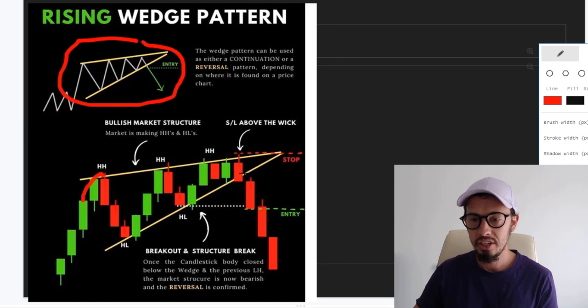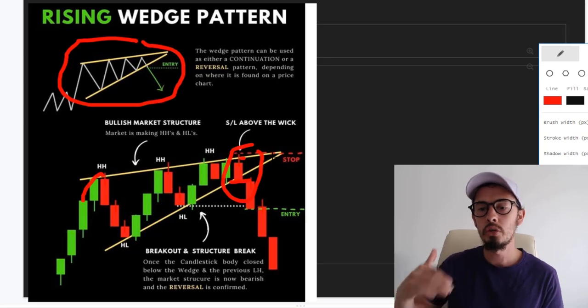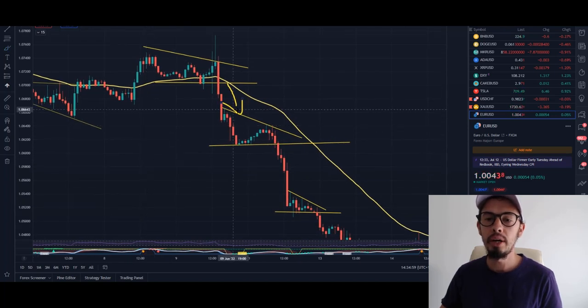So this candlestick closed below this wedge. How do the candlesticks close? The green candlesticks open in here and close in here. The bearish or red candlesticks open here and close here. So in this case, this candlestick closed outside this wedge on a downside, and that's our confirmation. Now let's take a look at some real life examples, like my Euro USD, a beautiful trade.